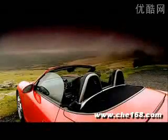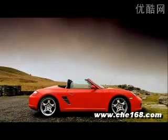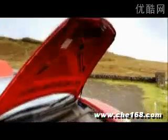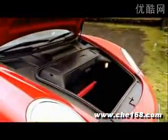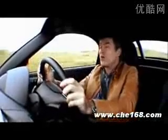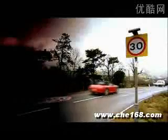It's also more practical. With the engine still hidden away in the middle, you get a decent boot at both ends. No other two-seater sports car on sale has so much luggage space. And it's got a neat new party trick as well. You've now got a roof which you can open on the move when your speed drops below 30 miles an hour.